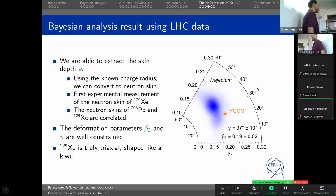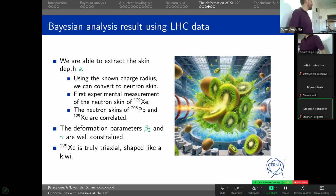And also for the deformation parameter beta, it's plotted, it's like 1.8 sigma away, so I still call that fine. And given that this is neither 0 nor 60, it means that it's truly triaxial, so this thing has three differently sized axes, which means that it's shaped like a kiwi. And this is ChatGPT's impression of what a relativistic kiwi collision looks like.